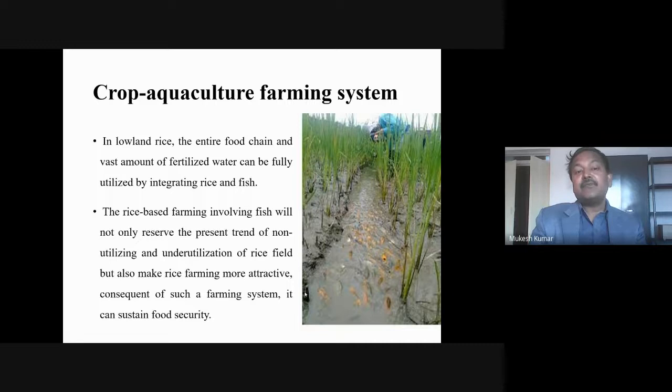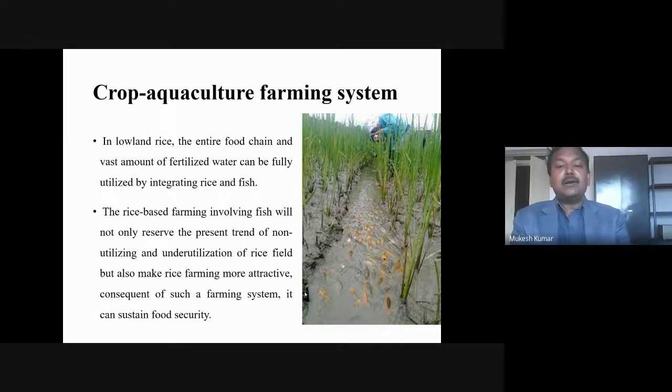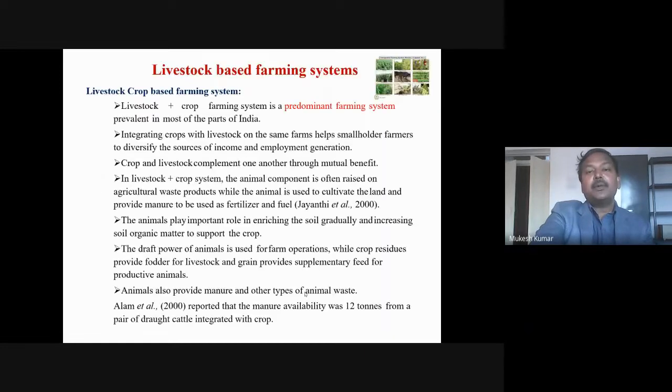The rice farming involving fish will not only reverse the present trend of the non-utilization and under-utilization of rice fields, but also make rice farming more attractive. Consequent of such a farming system, it can sustain food security. So this is also a very effective way we can utilize it. And this is the crop farming system.